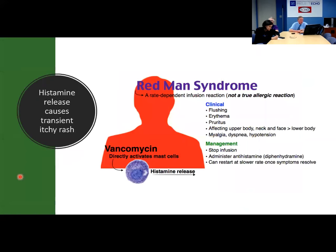So let's just review some of the side effects. This is something some people get confused about. There's two skin conditions, and one is called red man syndrome, which doesn't sound very politically correct, but that's what they call it. The devil. Looks like the devil. So this is totally different. This is not a true allergic reaction.